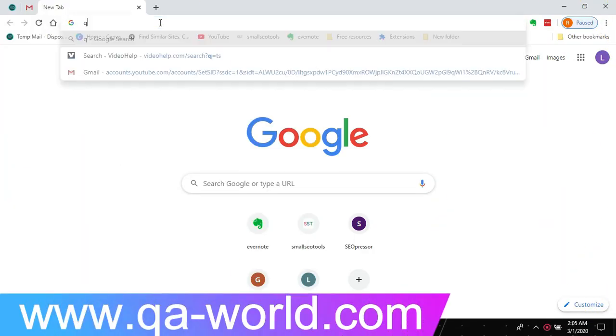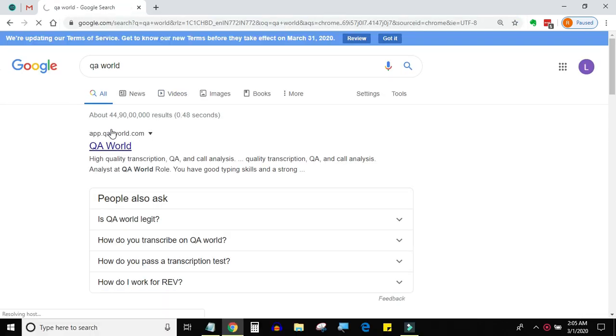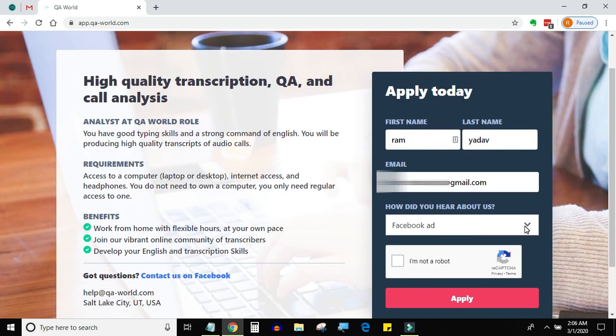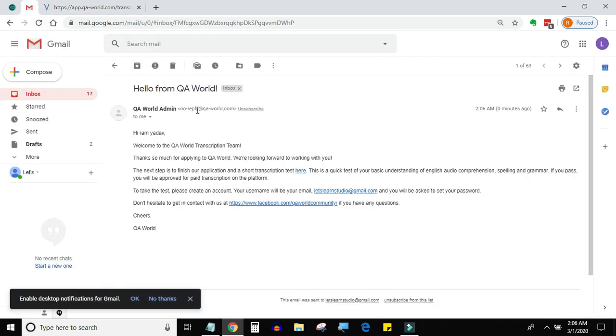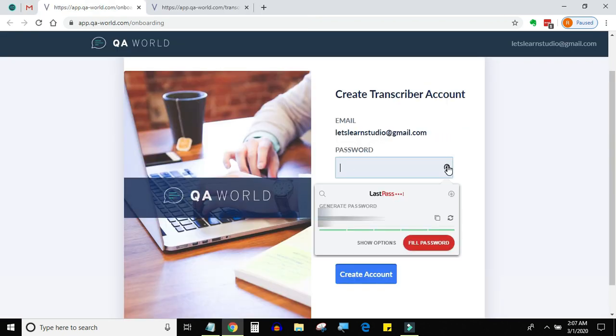First of all, the website name is qaworld.com. Search it on Google and quickly sign up with your name and email address. Check your email address. You will receive an email from QA World admin. Then follow the link to complete the application. Choose your password and create your account.